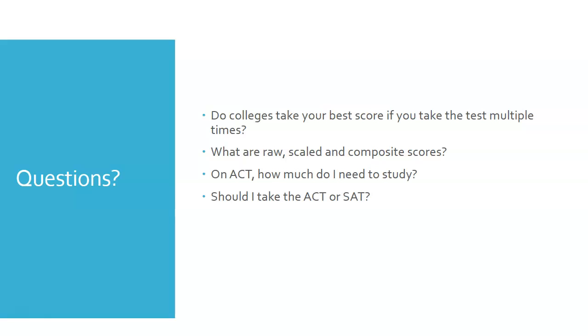And then I've had a lot of questions on how it's actually scored. So what are raw, scaled, and composite scores? A raw score is the total number you score correct in each section. And remember when I said you didn't get penalized for answering incorrectly, they don't subtract any from your total if you've answered something wrong. You literally go down and, okay, you got number 1 right, you got number 2 right, you got number 3 right, you got number 5 right. That's how they score your answer. So your raw score is a total number you score correct in each section.